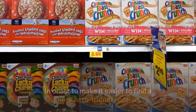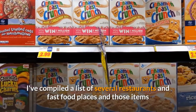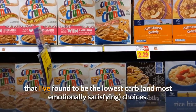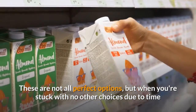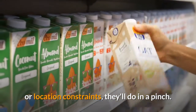In order to make it easier to find a quick keto-friendly option, I've compiled a list of several restaurants and fast food places and those items that I've found to be the lowest carb, and most emotionally satisfying, choices. These are not all perfect options, but when you're stuck with no other choices due to time or location constraints, they'll do in a pinch.